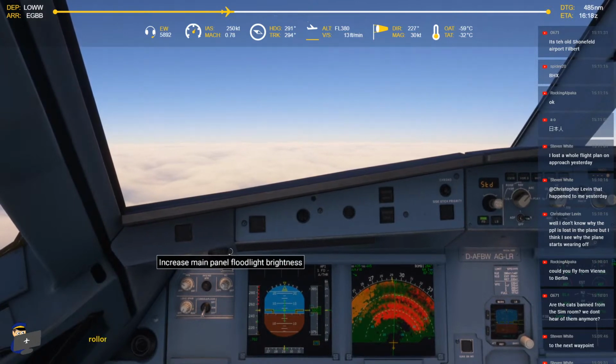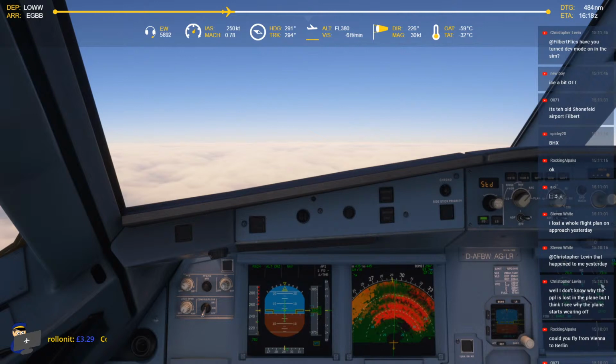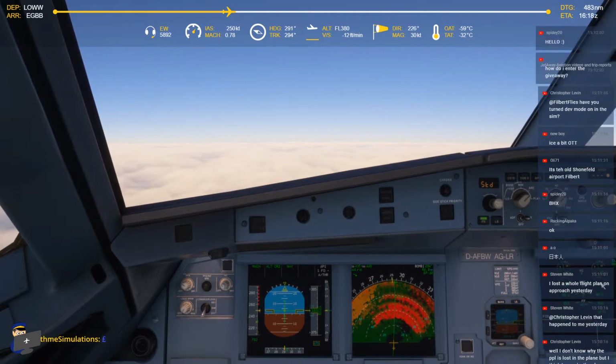Yeah, it is, and Aerosoft are working on some scenery for it, which they've been working on for a very, very long time. So I don't know quite what's happened to it, the Brandenburg scenery. Have I turned dev mode on in the sim? I have in the past, but it's not on at the moment. Why? Yeah, new boy, the ice is always a bit OTT.